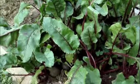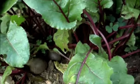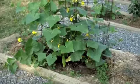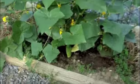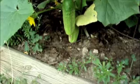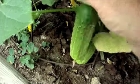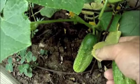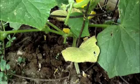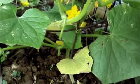My little patch of beets. I love beets and they're so good for you. Barbara made some borscht last week. It was delicious. Here's a couple of pickling cukes hanging down from my cucumber plant, which I ought to pick today. Yeah, good idea. Let me see. Take these in and refrigerate them. When I get enough of them, I'll pickle a jar.